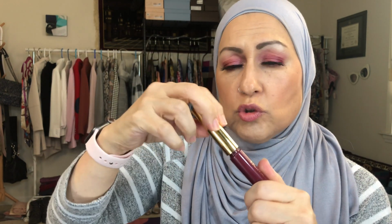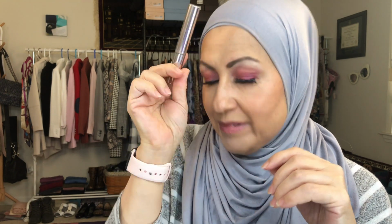I think I've showed you this before. It's kind of dirty because I use it after I do my eyebrows, but again, these are things that I only keep for 6 months, and that's how it goes. Even though this is not touched near the eyes, I get a little bit creeped out about that.